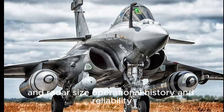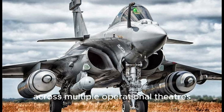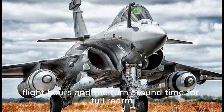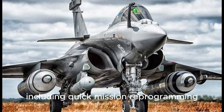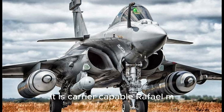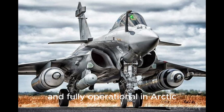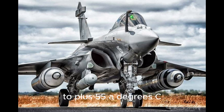Operational history and reliability. The Rafale has logged over 40,000 hours of combat flight time across multiple operational theaters. Its mean time between critical failures exceeds 15 flight hours, and the turnaround time for full rearm and refuel is under 30 minutes, including quick mission reprogramming thanks to its open architecture software. It is carrier-capable, Rafale M, with ruggedized landing gear and tailhooks, and fully operational in Arctic, desert, and tropical climates, with certified temperature ranges from minus 48 degrees C to plus 55 degrees C.